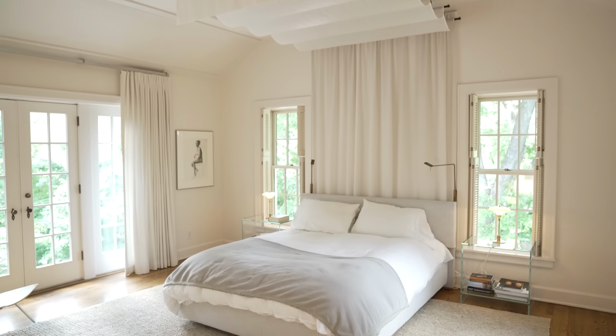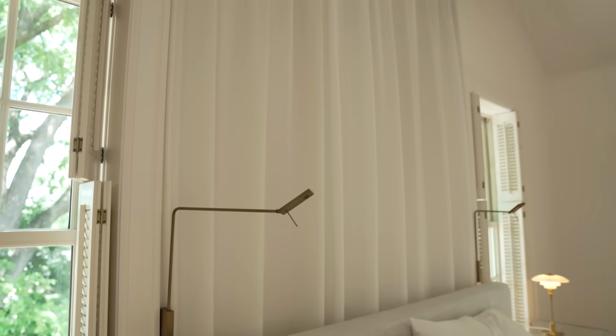And when we did that, we added an extra bedroom and bathroom on top. The master bedroom is up there. So we have a total of 4 bedrooms now. That was probably the biggest change.